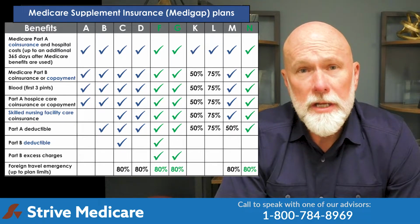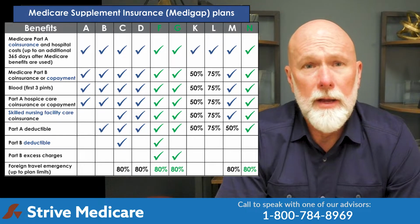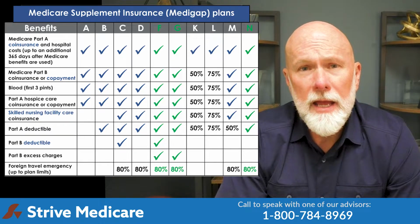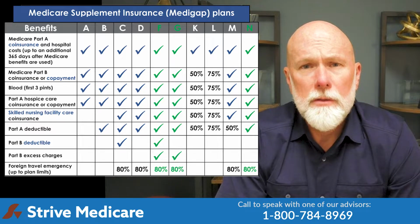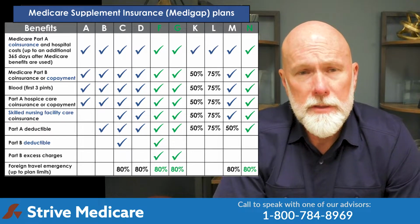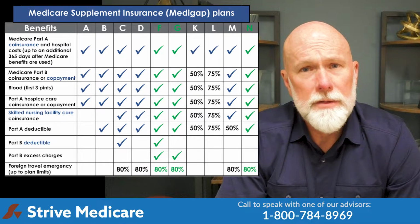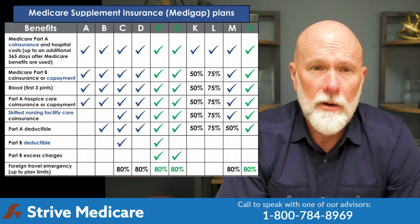Medigap Plan G offers 100% coverage of the following expenses, including the Part A deductible, Part A and Part B co-insurances, and your first 3 pints of blood transfusion. It also covers the Part A hospice and skilled nursing facility co-insurances, 80% coverage of emergency overseas health care, and any excess charges that you might incur.